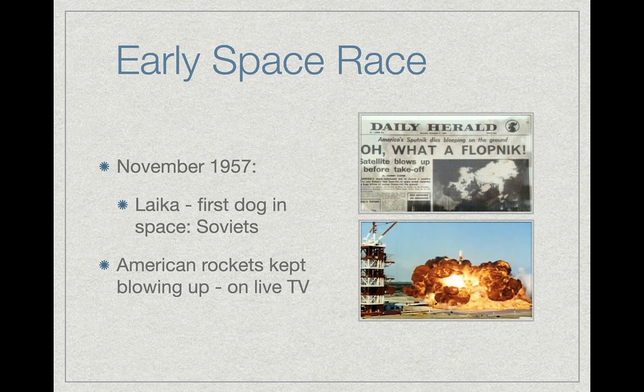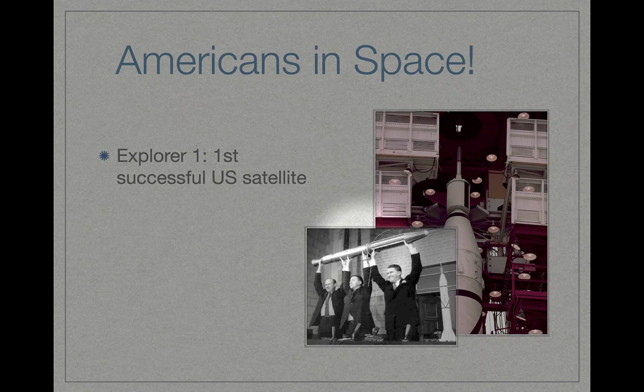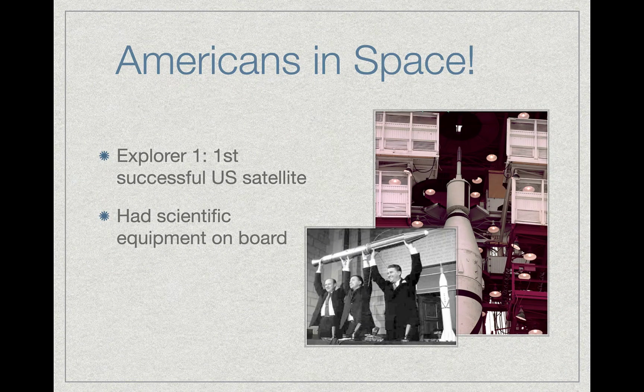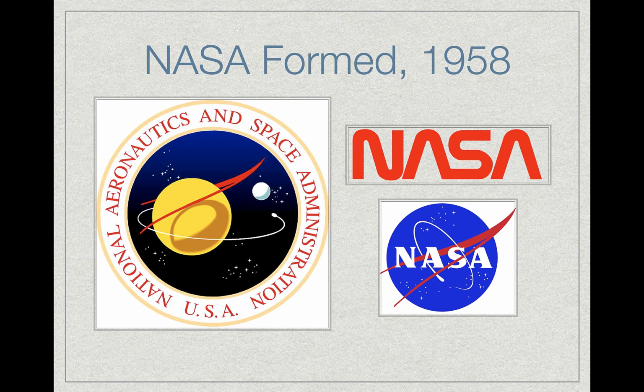One difference was the Soviets did everything in secret. We didn't know about the stuff they did until after they did it. We announced we're going to launch our first rocket on live television, and they kept exploding over and over again. It was not good. We finally got our first satellite, the Explorer 1, which is this silvery object being held up by these three guys. That's the first American satellite. And we did something different than the Soviets. We put scientific equipment on board. And that equipment measured some radiation and discovered that there were bands of radiation surrounding Earth that we now call the Van Allen belts. Shortly after, NASA was formed.